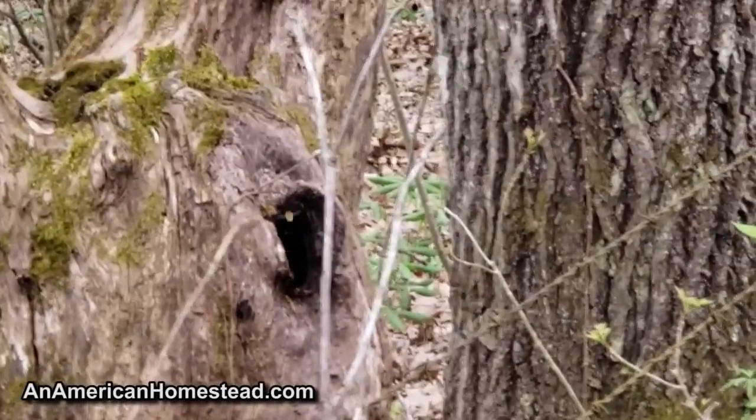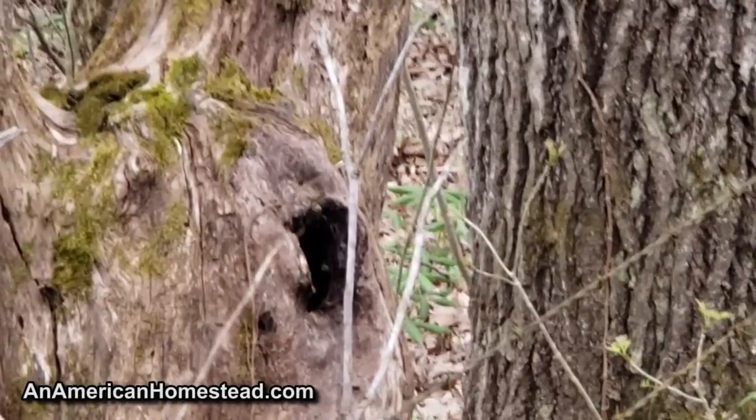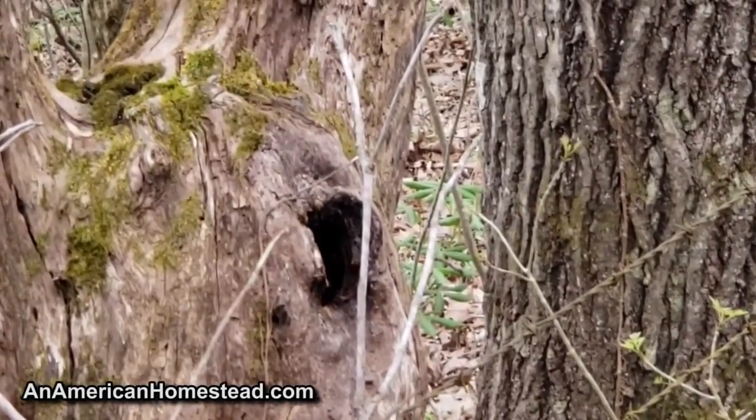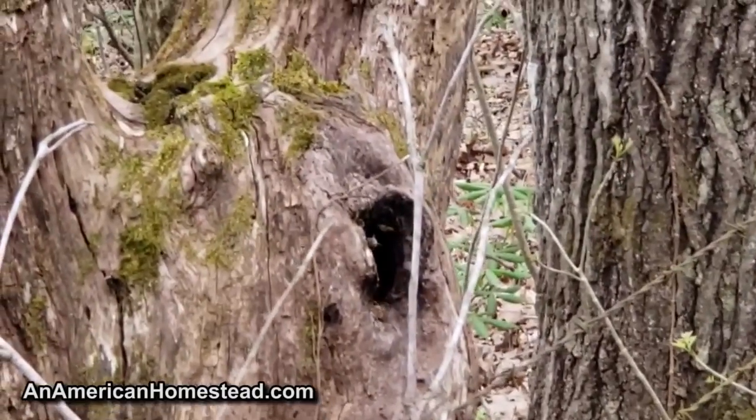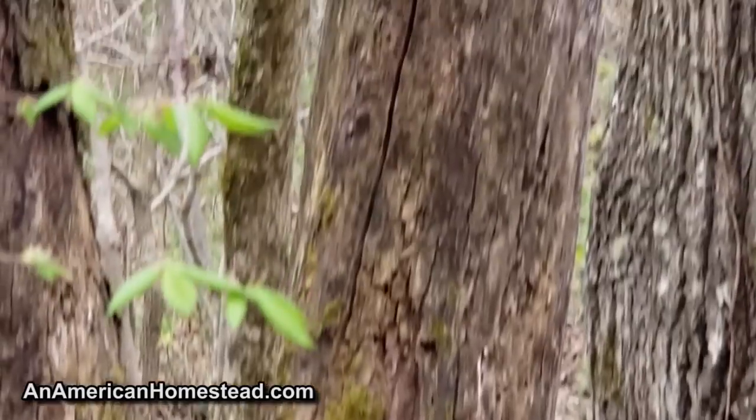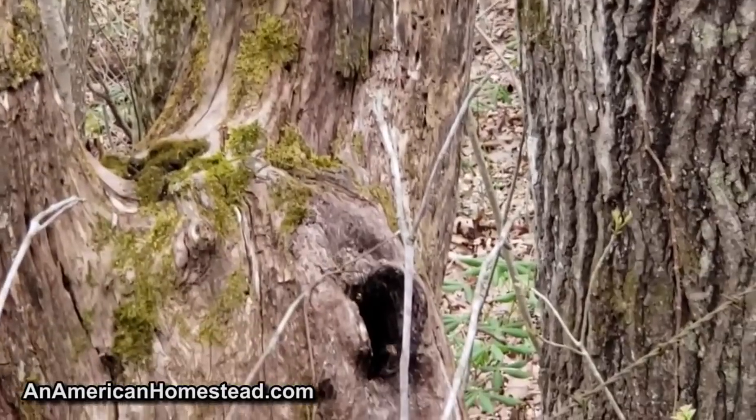Now, a few years ago, I did a video on this tree where we discovered, actually my kids discovered, a beehive. It's a honeybee hive. And so this tree is full of honeybees, and both sides of that tree are full of honey.